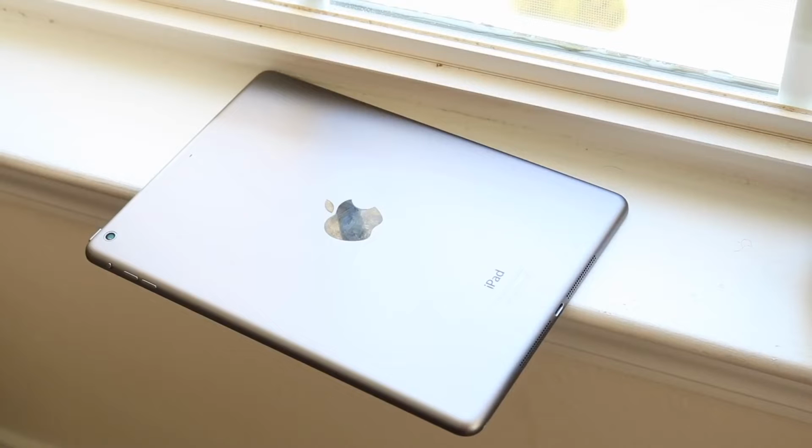Price tag wise is also another funny thing because these iPads are fairly cheap nowadays. These things do not cost that much money.